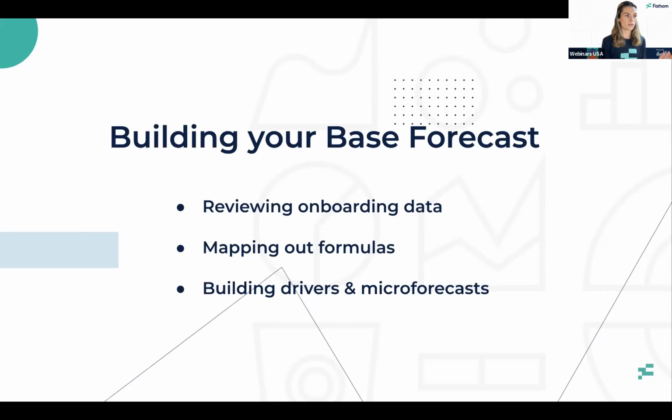And we'll also go through drivers and micro forecasts. These are tools in Fathom that will allow you to be super dynamic as the reality plays out, and as your client sets new goals or asks new questions. How can you prepare for that? So we'll touch on that a bit too, and give a little teaser for our next session on the 30th.